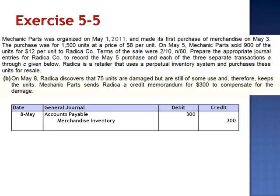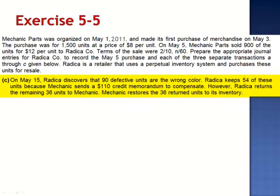and reduces the value of the inventory, credit merchandise inventory $300. Letter C, on May 15th, Radica discovers that 90 defective units are the wrong color. Radica keeps 54 of these units because Mechanic sends a $110 credit memorandum to compensate. However, Radica returns the remaining 36 units to Mechanic. Mechanic restores the 36 returned units to its inventory.